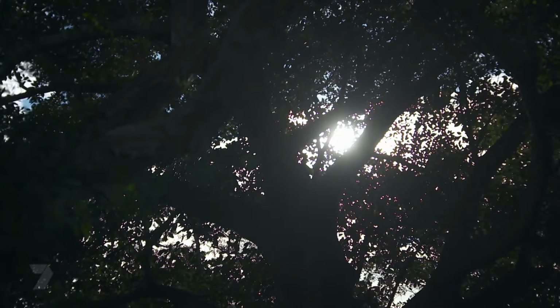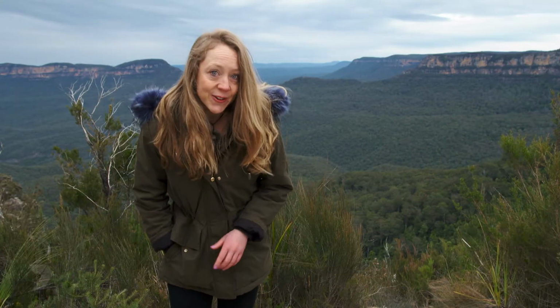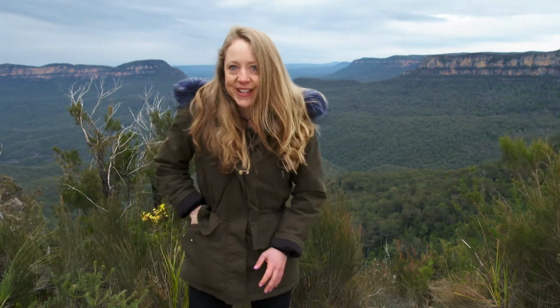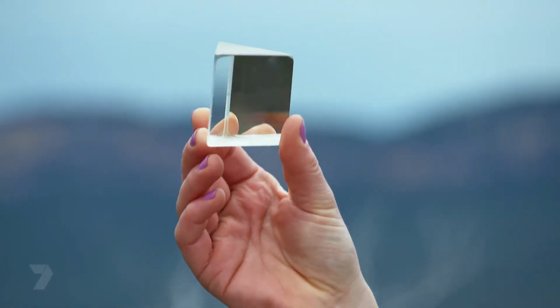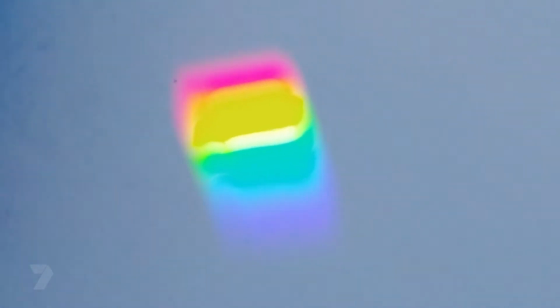So you might think that light is white, but it's actually all the colours of the rainbow mixed together. And in order to see those colours, we need to use a special thing, a prism. I've got one here. Prisms make a rainbow. Let's try. Oh wow, it's beautiful.